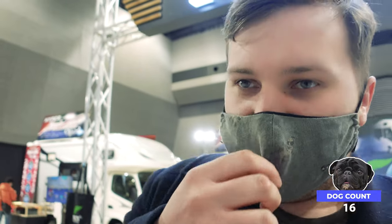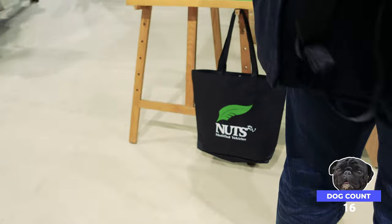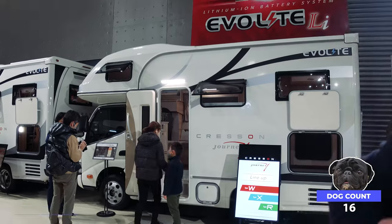I'm surprised that there's so many. I mean, you know, camping, you'd think dogs would be allowed, but there are so many. There is a crazy amount of dogs here. And then the people that have dogs here, they don't just have one, two, they're like five. In a pram. All in one pram. So how does one get a nuts bag for tuna?